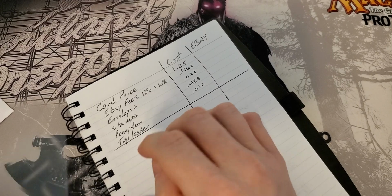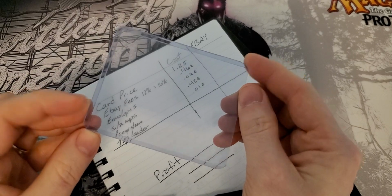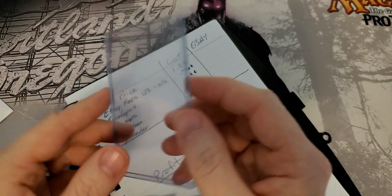All cards should be shipped in some form of top loader or between 2 pieces of cardboard. The reason I use a top loader is it's easy, it's simple. I don't have to cut up pieces of cardboard. Also, the weight is negligible for this.